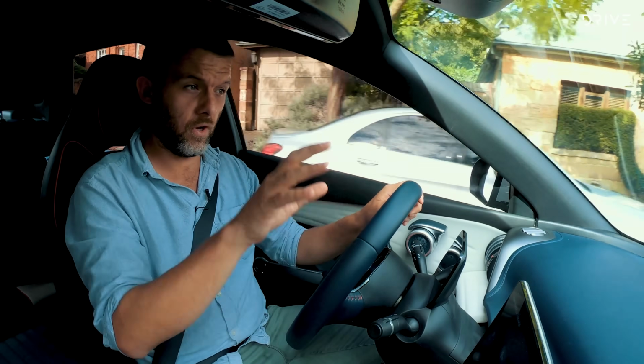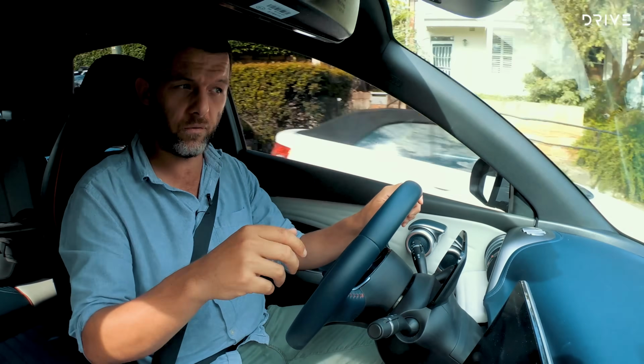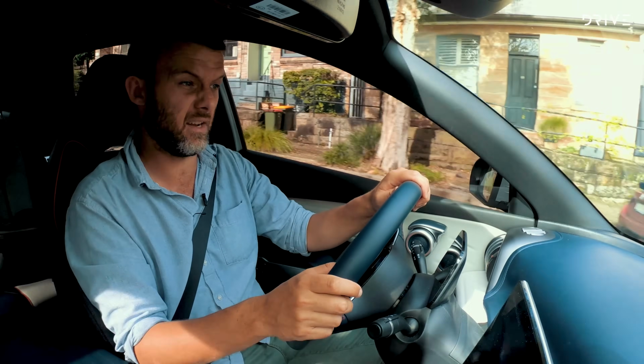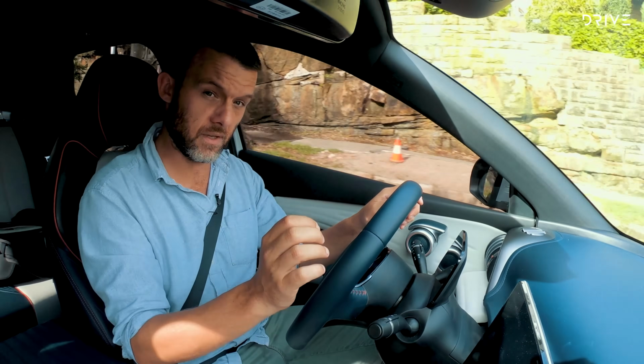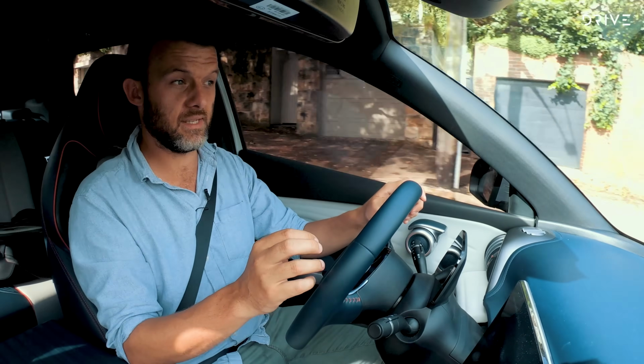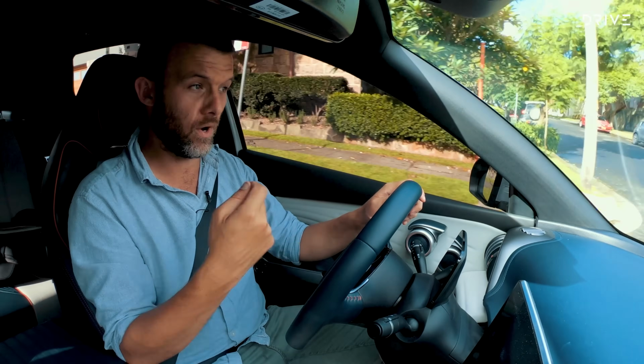In terms of power, you've got 150 kilowatts and 320 Newton meters there. That's fairly typical for electric cars, two-wheel drive, front-wheel drive electric vehicles. And similar to those other cars, this is actually surprisingly brisk to drive around town. 320 Newton meters isn't a huge amount, but it's definitely solid. But the fact that that torque is accessible almost instantly means you've got good acceleration for when you need it around town.